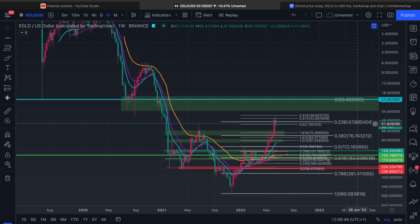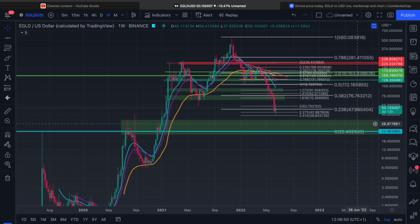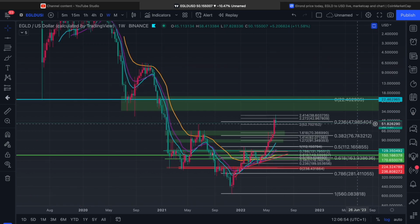That's how you make the chart easy. If you struggle reading bearish charts and you can only read bullish charts, flip it. The M has now become a W, much easier.